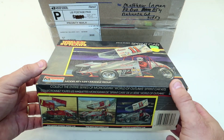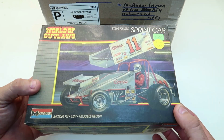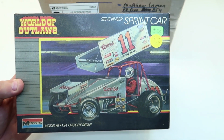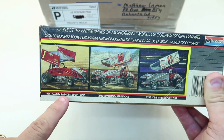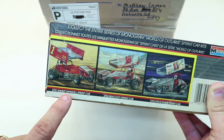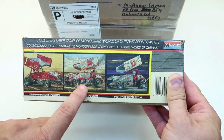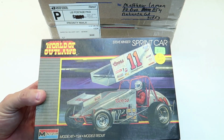Now, it's not shrink wrapped, and the box is a little dirty. I think it could be cleaned, but I would probably just leave it like it is. I had this kit as a kid. I built the Steve Kinser Sprint Car, World of Outlaws. And then you can get these others. I've got the Steve Butler, this is Sammy Swindell, and then I've got a number 11 Ford, but it was either this one or this one that I built. I'm pretty sure it was the 11 Steve Kinser. I think I've got pictures of it.